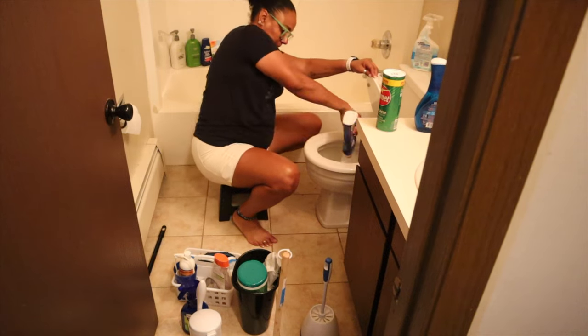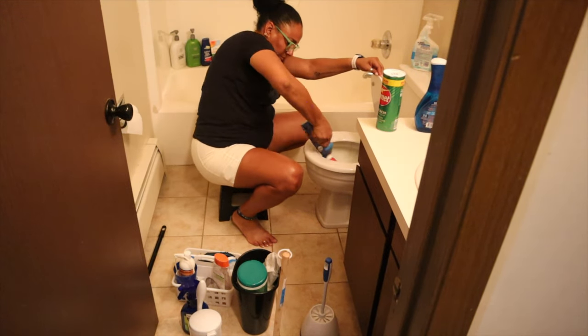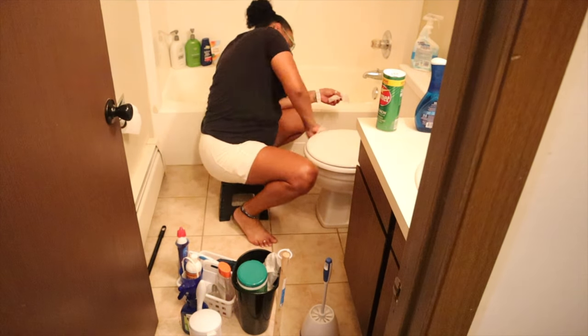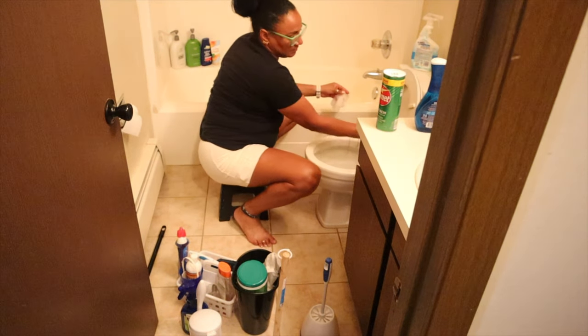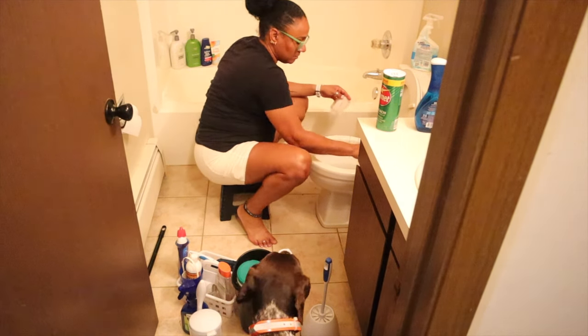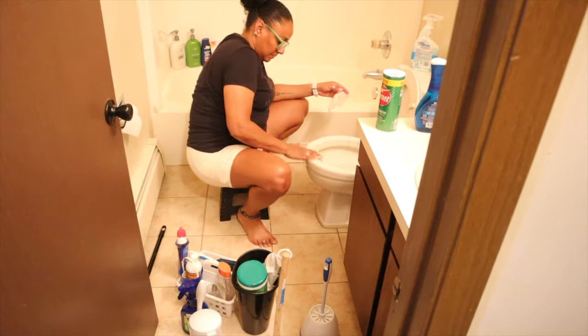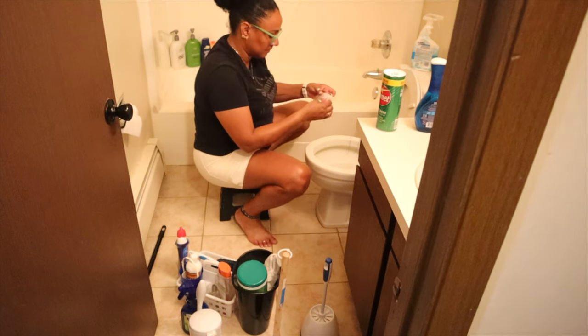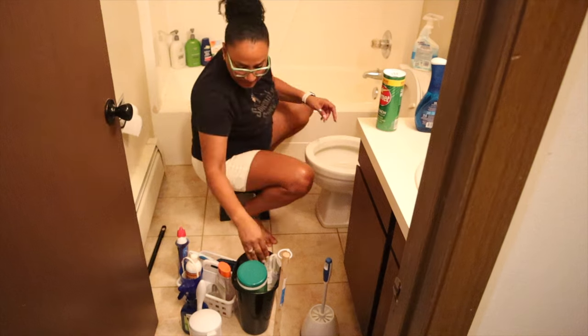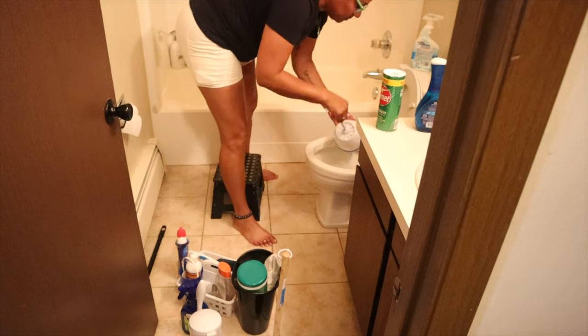So once I had scrubbed around the toilet on the floor, again, I just want to make sure that I didn't miss anything, because sometimes when you're mopping the floor, it doesn't get behind it in the areas that truly need to get scrubbed down. And I will have to say, I did use a lot of product. It was very strong in here. I had to get the fan to help circulate some of the air.